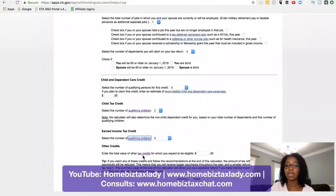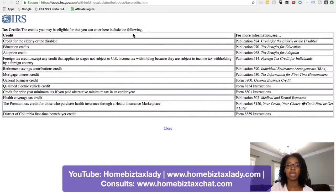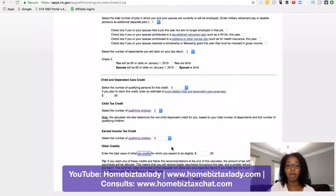And then any other tax credits for which you might be eligible. So you click on the tax credits and it goes through a list of them here. So if you're going to have education credits, mortgage interest credit, health coverage tax credit, premium tax credit, any type of different tax credits that might apply to you here, then this is what you want to put here if you know how much that is. If you don't know, this is why you have your previous year's taxes to see if you claimed these credits on your previous year's taxes, and you can enter that information. Okay, so that's it. And then we're going to click on continue.